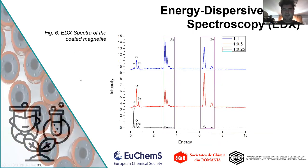The EDX spectra of our materials confirmed the fact that the coating was successful, and because of the increased intensity of the peaks for higher concentrations, we can safely say that we also have nanoparticles in the material.